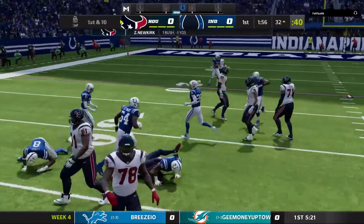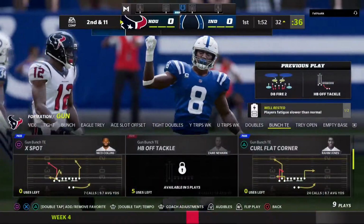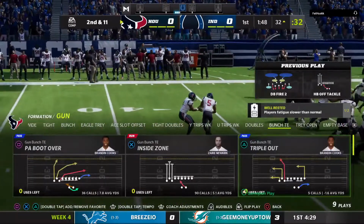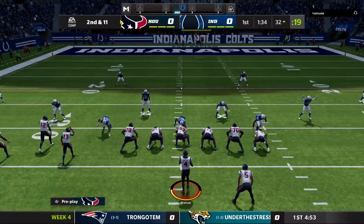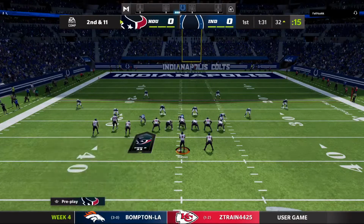Here's a run on 1st down that won't even get back to the line of scrimmage. He will lose a yard, 2nd and 11. Part of their struggles last week was getting these negative plays on 1st and 2nd down. That's something they have to be wary of as this game continues. Maybe just a slight detour on what's been a strong drive. Here's 2nd and 11.